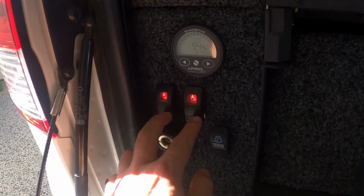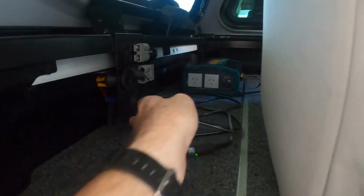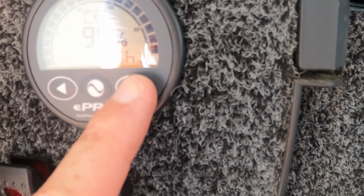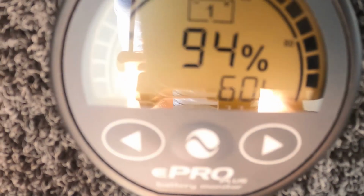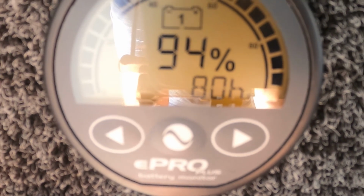Also around the back here, I'll turn those lights off, but you can watch there, that's the amp draw. If I turn all those lights on, it's got a minus 2.7 amps. So with all those lights on, my fridge is plugged in and running, but the compressor's not running at the moment, so it's only drawing 2.7 amps. If I turn that big work light off, these two lamps right here are only drawing 0.4 of an amp. If I unplug my fridge, nothing's changed because the fridge compressor's not running. So just to give you an idea, these two lights there, just 0.4 of an amp. And that's the great thing about this little battery monitor. I can see there, I can literally run these lights for, what's it saying, 69 hours, 80 hours. It's just adjusting there until it's flat.